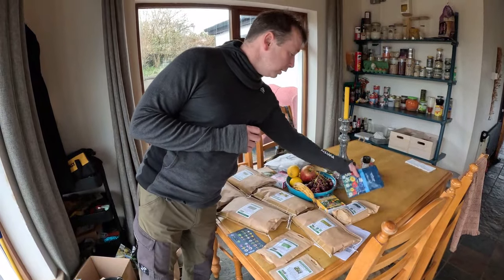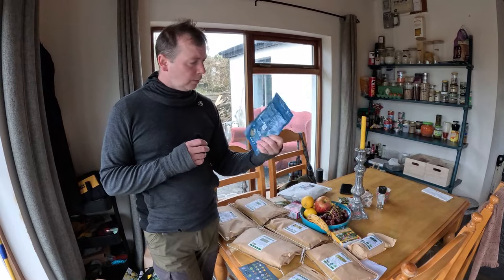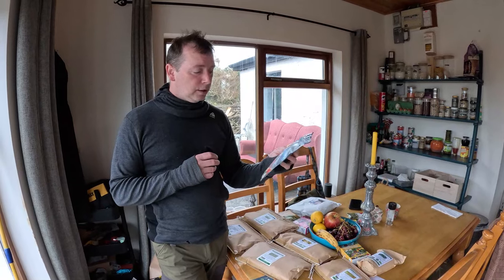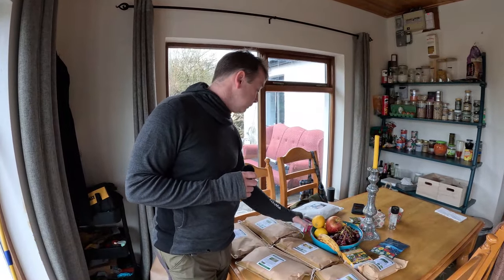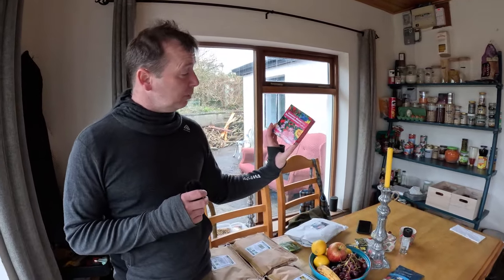And then we have, how much is this one? This is 75 grams, and this is just a wild kind of cornflower mix. So that should add loads of colour, and it's just an annual again. And then just for a bit of craic, picked this up in Lidl yesterday, summer flower mix.